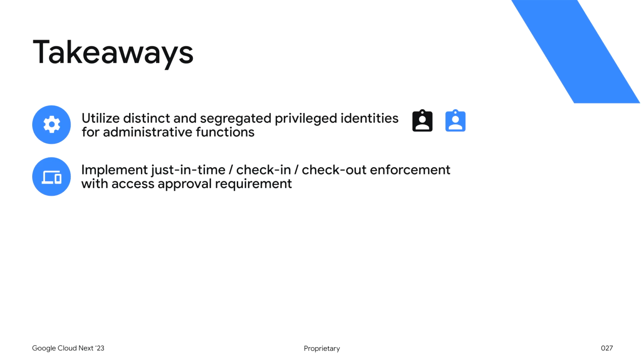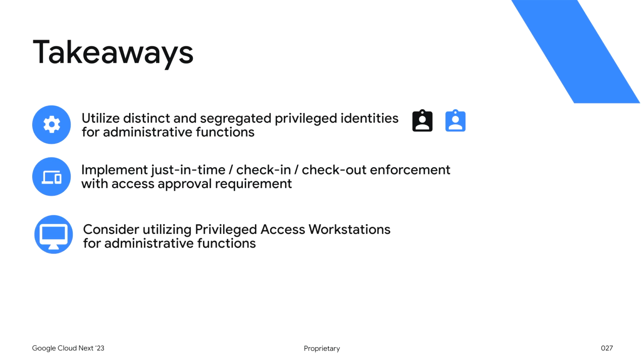Additionally, some cloud service providers across the board offer some sort of a privileged identity management that offers that capability. But we've also seen organizations deploy successfully a privileged access management, or a PAM solution for short, that offers that same functionality. The third takeaway I want to touch on is the use of a privileged access workstation.